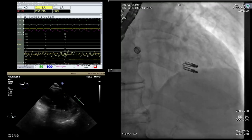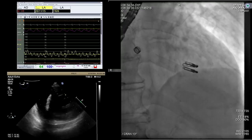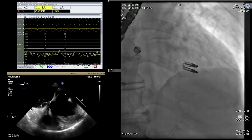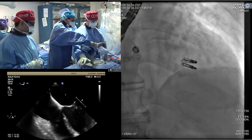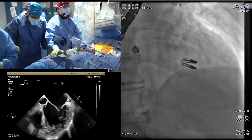Don't worry, Mark, okay. It shows the final, it's nothing. Show the echo. Guide shows echo. Now the guide catheter will come out. And the guide comes out? Yeah. Okay. We'll just pull the whole system back. So we're going to pull the whole system back.